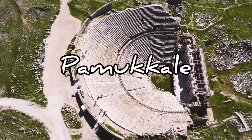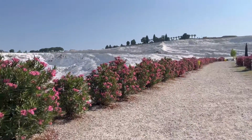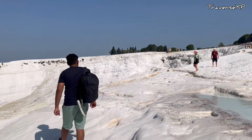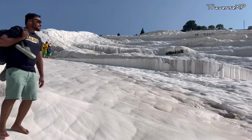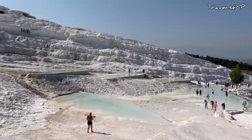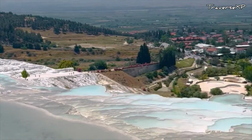Pamukkale, a place where the natural wonders of Turkey come to life. Today I'm excited to share my travel experience with you and answer the question, is Pamukkale worth visiting? Pamukkale is renowned for its stunning white travertine terraces, adorned with mineral-rich thermal waters that cascade down the hillside, a sight that's captured the imagination of travelers worldwide, including myself.